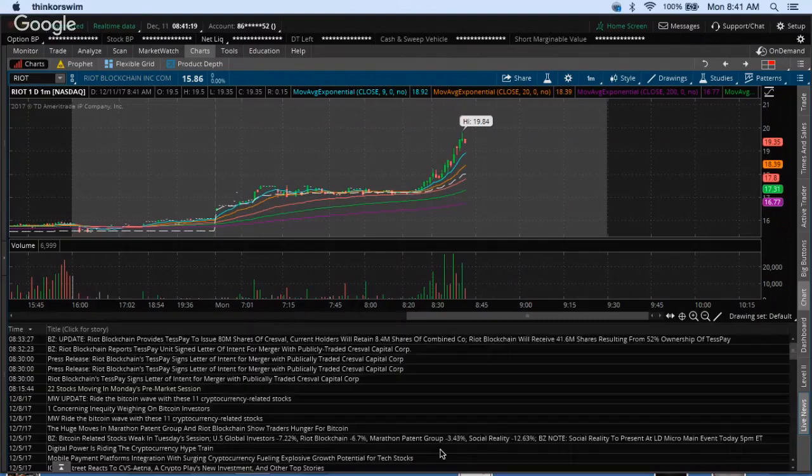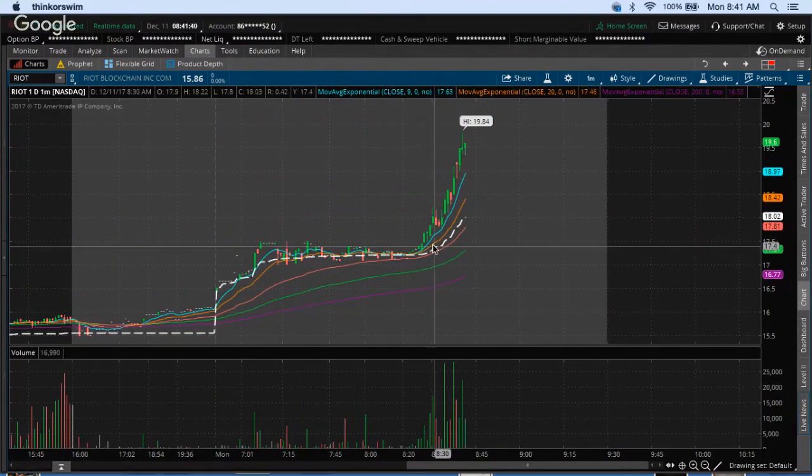First thing we need to do is check to see if it has news this morning. There is a bunch of news on it this morning, and that's what's driving the price up. Blockchain reports test pay unit signed letter of intent for merger with publicly traded something. So there is good news that's driving this price up. So we should definitely keep this on watch.